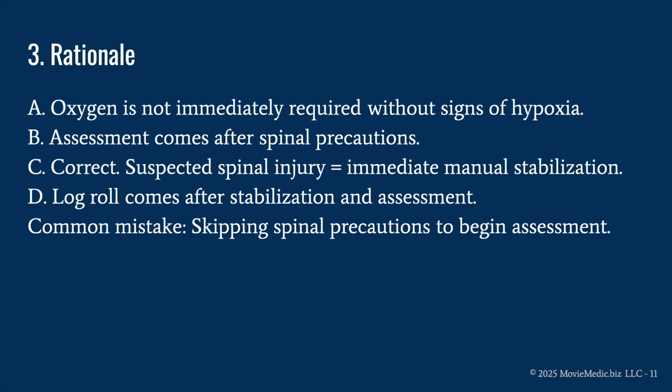C is correct because suspected spinal injury equals immediate manual stabilization. That's the priority. And D is wrong because log roll comes after stabilization and assessment. That could be confusing, but log roll isn't really a treatment. It's just a technique to move a patient. The priority here is to get them stabilized. And there's a variety of different ways that we can do that. Log roll is not always part of that, depending on what position they're in.